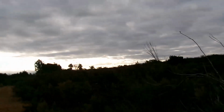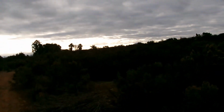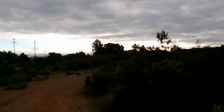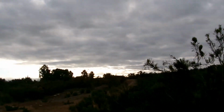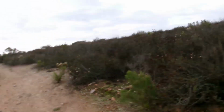I think this area is supposed to have more vernal pool action, I believe. Again, I'm not expecting them to have water in them right now, but I'll take a walk around and see. We'll see what I find when I crest this little area.